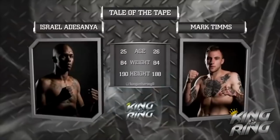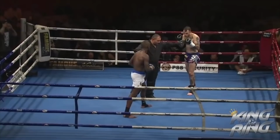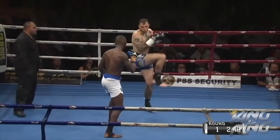Israel Adesanya, well, tale of the tape, Israel Adesanya has the height advantage. He has the fight experience advantage, Mark Timms, possibly the power advantage. And we're underway. Let's see if speed will overcome power. Adesanya, very heavy leg kick. We don't see him use it that often.